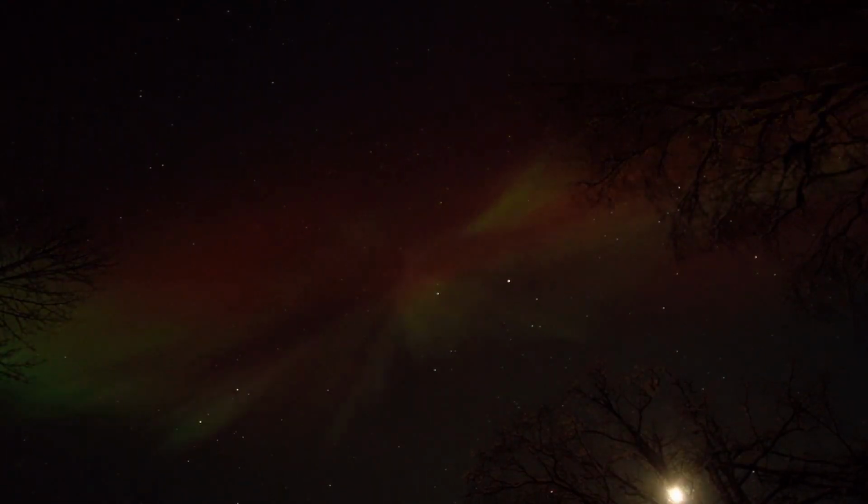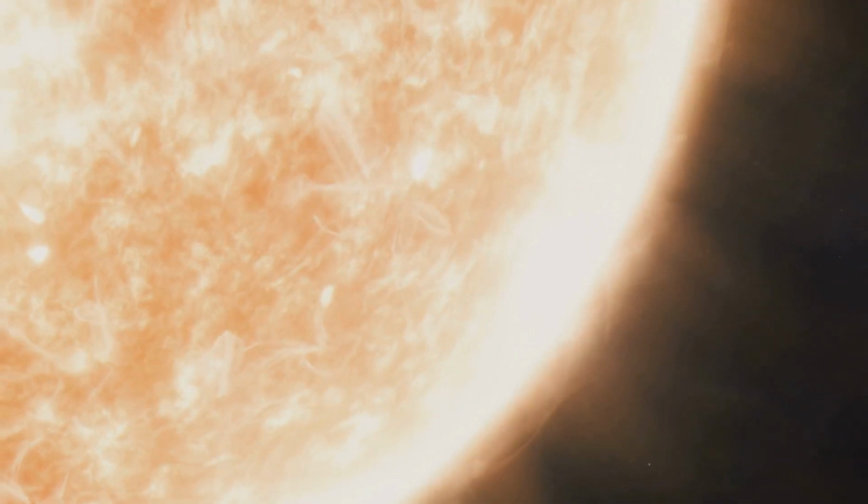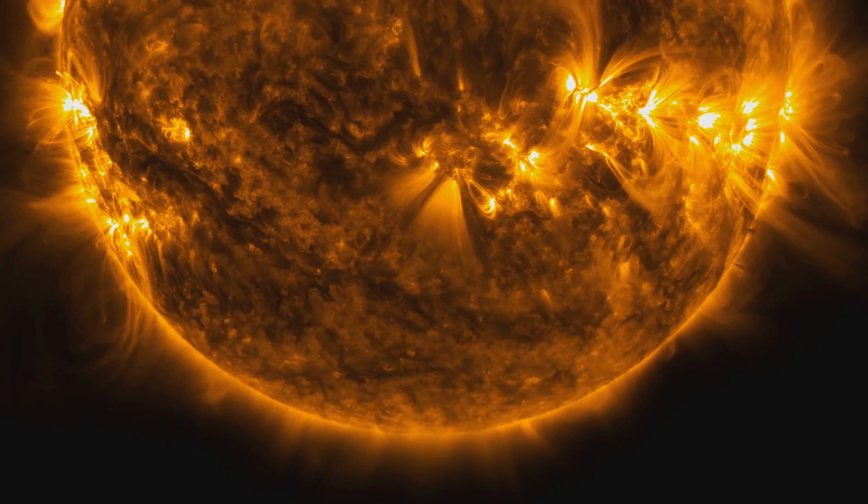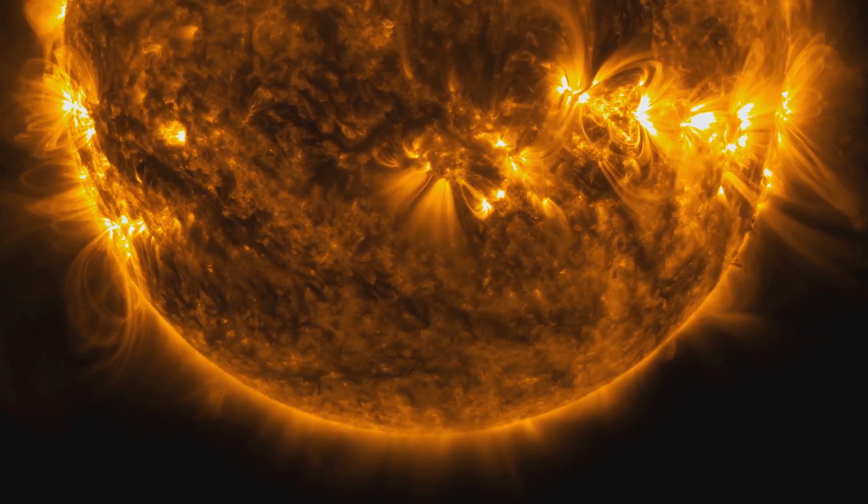Section 5. A gaseous ballet. The solar corona is not a static halo, it's a dynamic and ever-changing region. It is composed of extremely hot ionized gas called plasma. This plasma is constantly moving, shaped by the sun's powerful magnetic field.